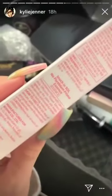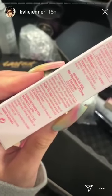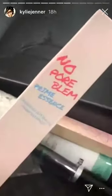It says, I lost it. Oh, it tightens up pores and keeps the skin silky and smooth for better and long-lasting makeup. No pore blem.